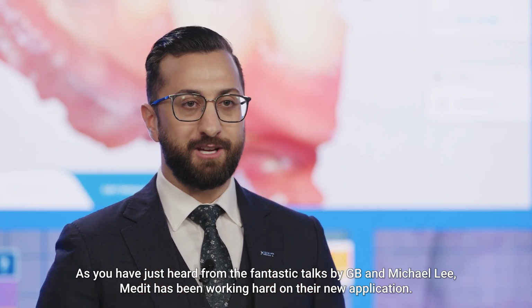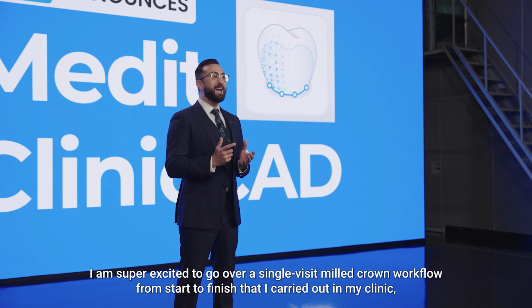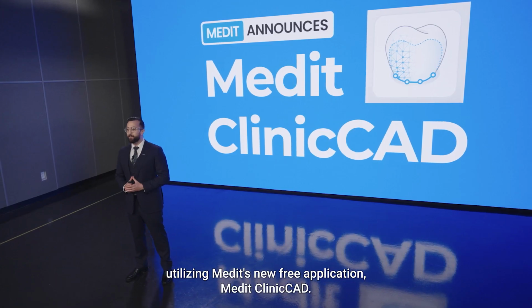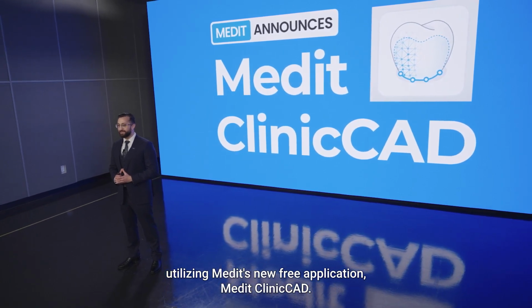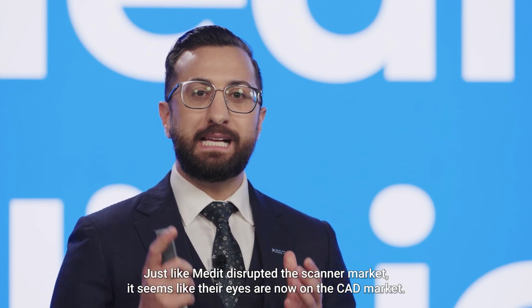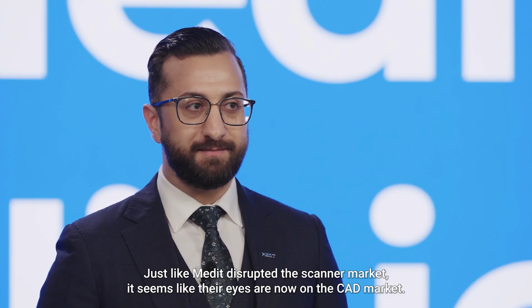Medit has been working hard on their new application. I am super excited to go over a single visit milled crown workflow from start to finish that I carried out in my clinic utilizing Medit's new free application, Medit ClinicCAD. Just like Medit disrupted the scanner market, it seems like their eyes are now on the CAD market.